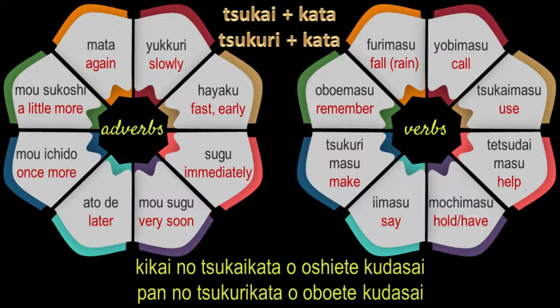On similar lines, you can make words like yomikata, which means how to read or the method of reading. Kakikata, which means how to write or the method of writing. Tabekata, which means how to eat. Shikata, which means how to do. For example, benkyou no shikata means how to study, and so on.